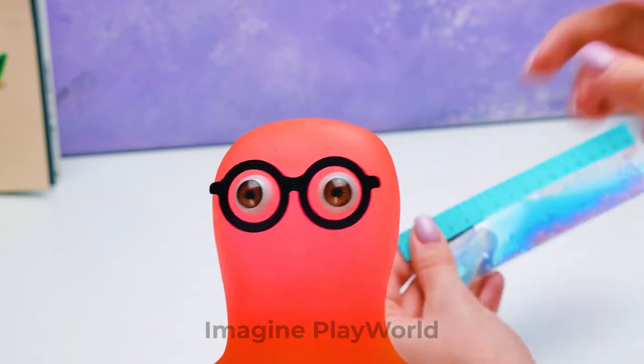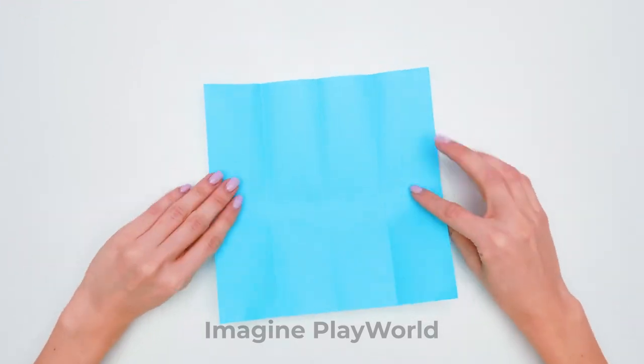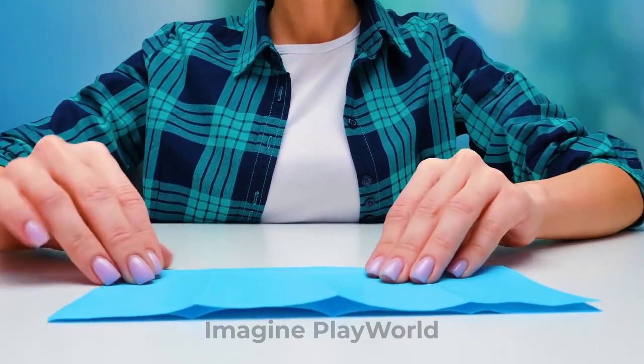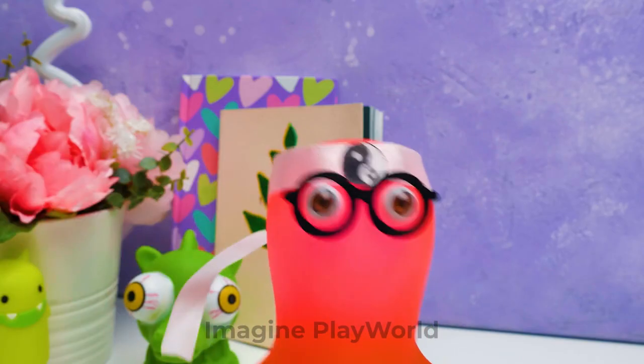Want something more complicated? You bet! Guys, for the next craft, we'll need a piece of paper, 20 by 20 centimeters folded like this. We'll make another organizer, but for pencils this time. Now let's deal with the corners. This way. Wait, wait, Sue!